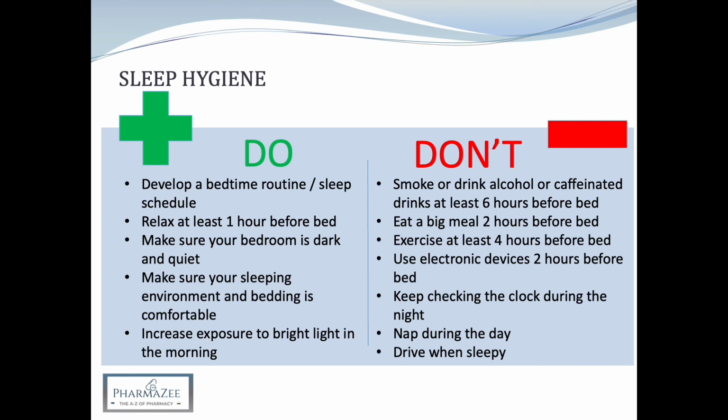So that's all for our insomnia video. I hope you found this useful, in particular the diagnosis, treatments, and sleep hygiene advice, which should never be left out because it can really make a difference.